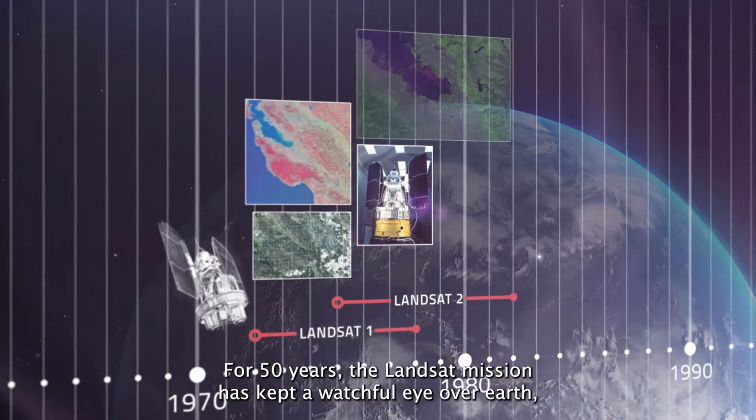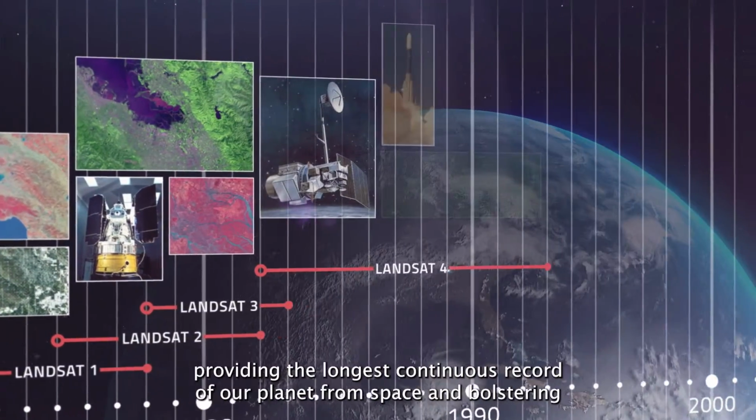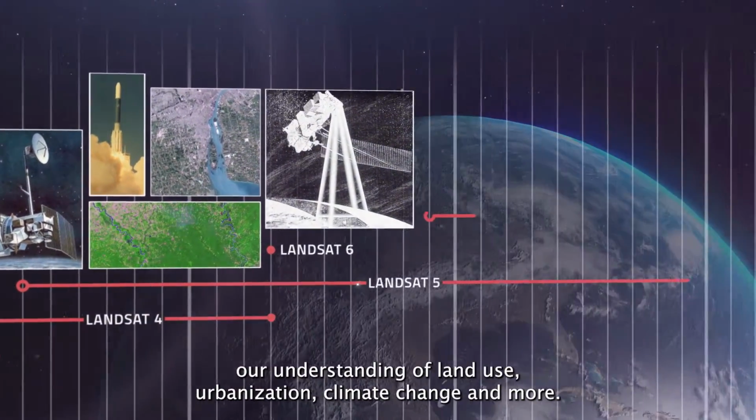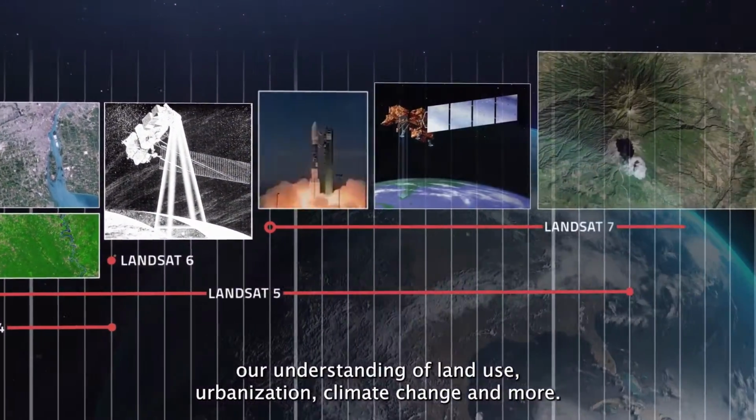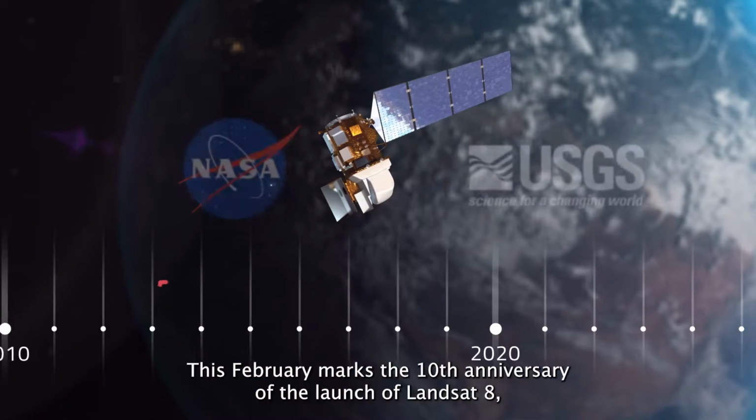For 50 years, the Landsat mission has kept a watchful eye over Earth, providing the longest continuous record of our planet from space, and bolstering our understanding of land use, urbanization, climate change, and more. This February marks the 10th anniversary of the launch of Landsat 8.